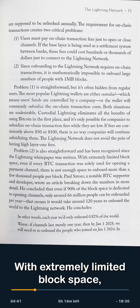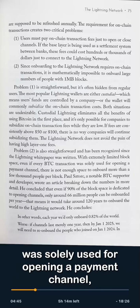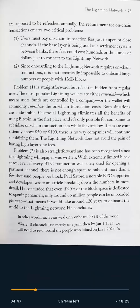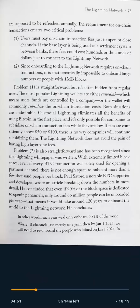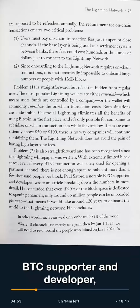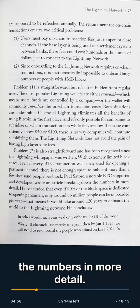With extremely limited block space, even if every BTC transaction was solely used for opening a payment channel, there is not enough space to onboard more than a few thousand people per block. Paul Sports, a notable BTC supporter and developer, wrote an article breaking down the numbers in more detail.